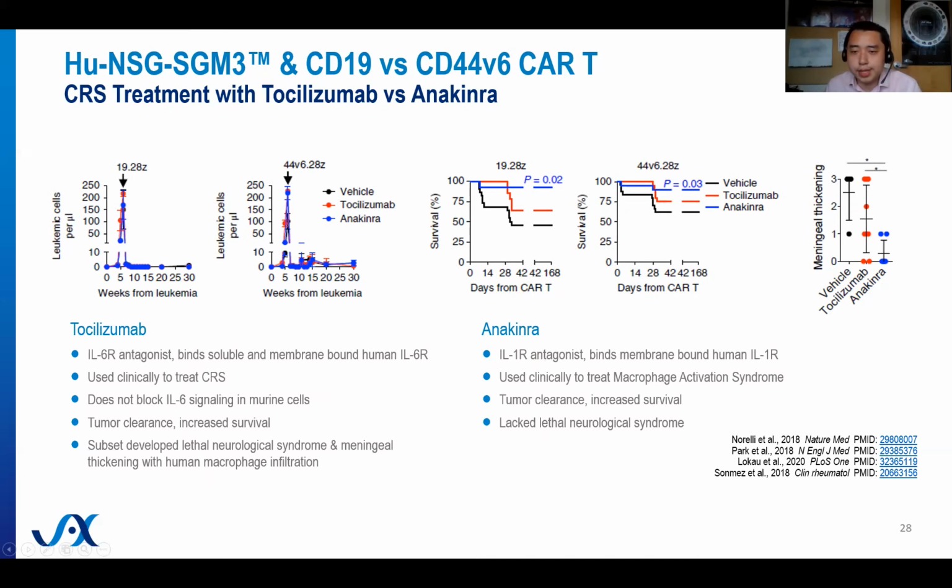So what you see here from the results is that the pretreatment with either tocilizumab or anakinra does not affect the tumor clearance. If you compare the red line and the blue line, they were pretreated with either tocilizumab or anakinra. And the pretreatment also increased mouse survival, especially anakinra, which has shown a very strong effect in improving the survival of the animals. More importantly, anakinra can reduce the meningeal thickening, which is an indicator for the neurotoxicity caused by the cytokine release.